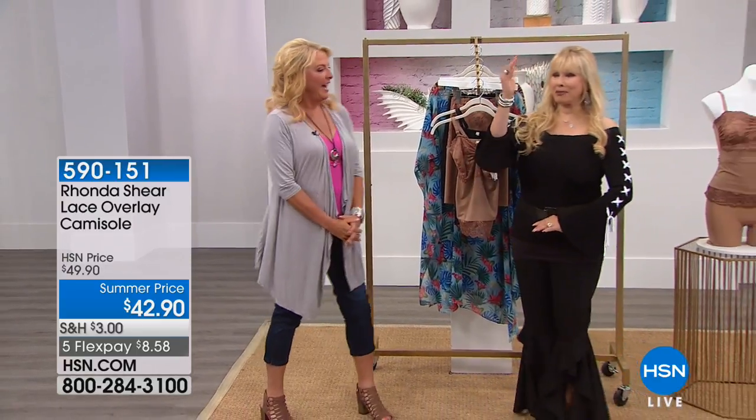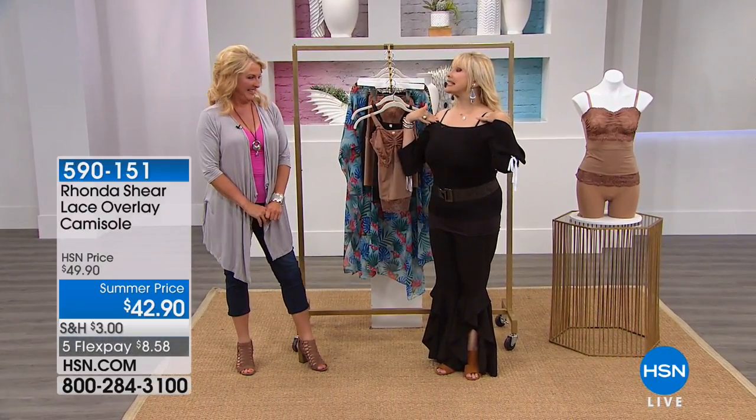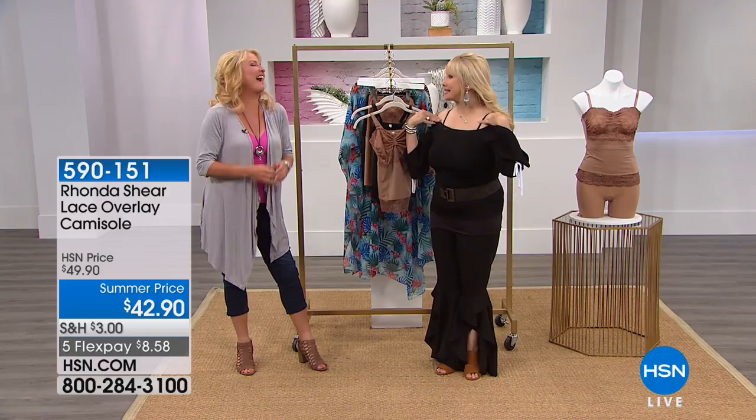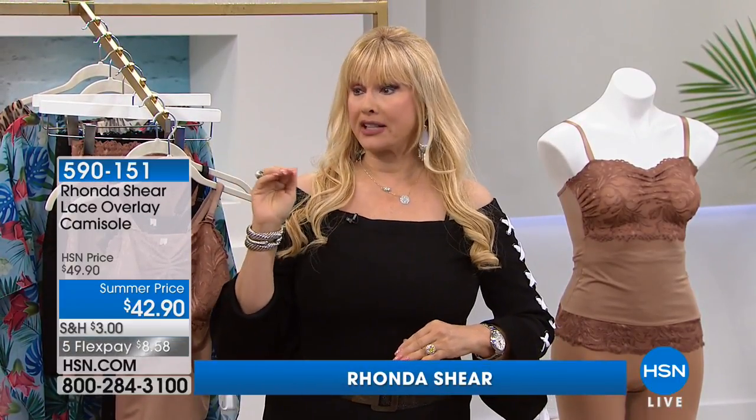Hi, honey. Hello, darling. I was very inspired by the Duchess of Sussex. Her neckline today, so I thought I'd wear something that's not quite off the shoulder, but just a little. This is why you need the bandeau bra, and that's why everybody needs it.